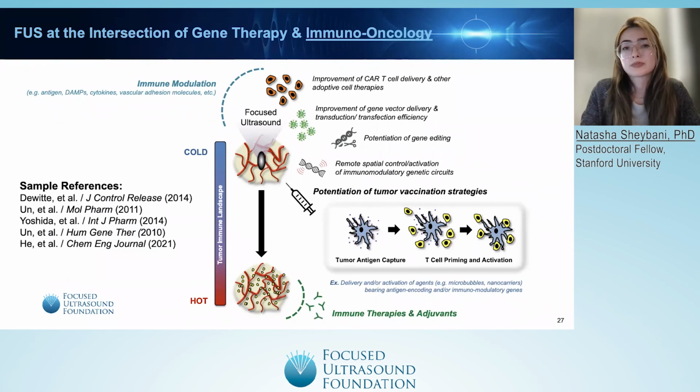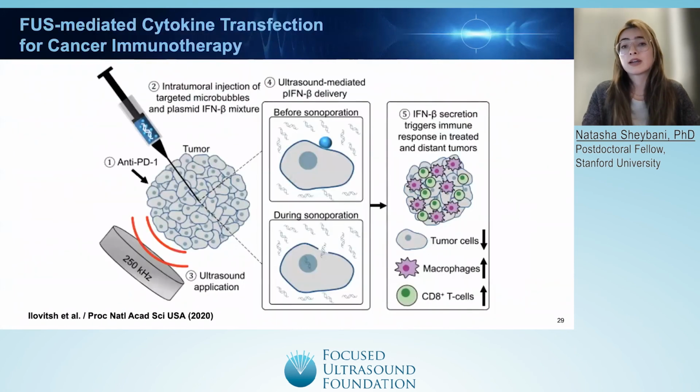Finally, there are several preclinical studies that have demonstrated a role for FUS in delivering and/or activating agents like microbubbles or nanocarriers that bear antigen encoding or immunomodulatory genes as yet another strategy for addressing bottlenecks in the cancer immunotherapy cycle and/or enhancing the performance of immunotherapies like checkpoint inhibitors. And so I'll leave you with this one final example from Kathy Ferrara's group at Stanford, which demonstrates the feasibility of FUS-mediated cytokine transfection for potentiating PD-1 blockade.